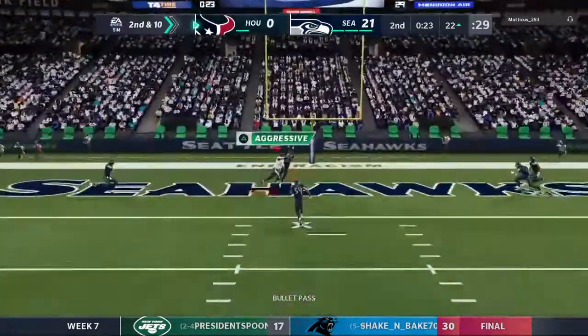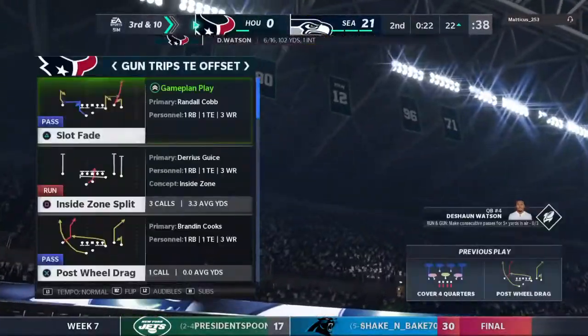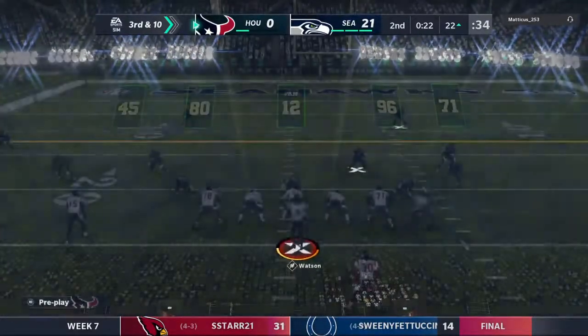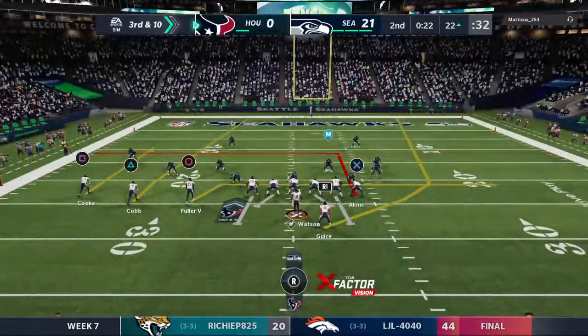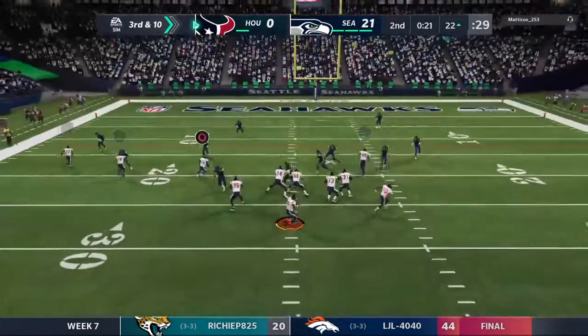He's going to take a shot for the end zone. Oh, he almost had it for the pick. A great chance there for the interception in the end zone. Instead, 3rd down. 3rd down. And 10 yards to go.